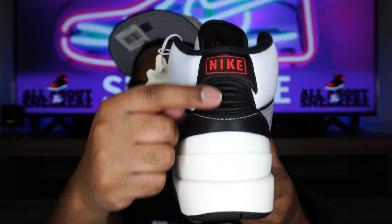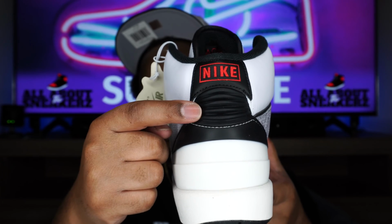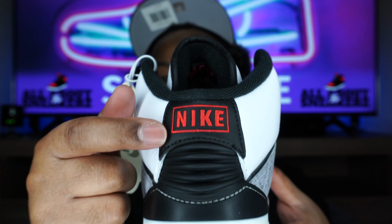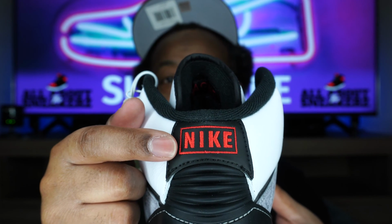Then we get this black sort of vented, maybe basketball sort of look here on the black of the two, which is very traditional to the Air Jordan 2. Just a different piece that sets the shoe off a lot in my opinion. And back here on the top of the collar, we get this smooth black leather and we get this fire red stitch Nike in a text box. Very, very clean in my opinion.